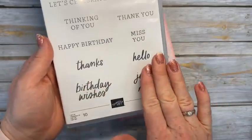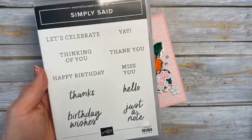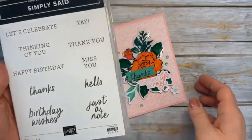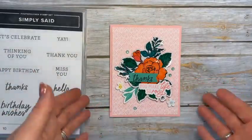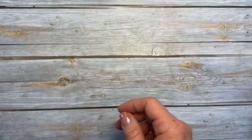So this is a really great starter greeting set if you want those really traditional greetings. So, you know, happy birthday, thanks, just a note. It really makes it easy to throw together a card. So like I said, we're working through 91 cards. I'm not actually making 91 today, but I wanted to give you ideas on how you could use your paper share. Okay, let's move on to the finale.